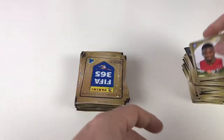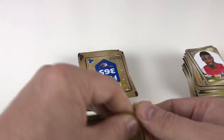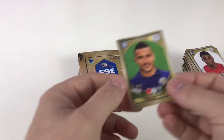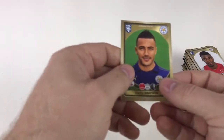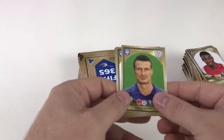Sometimes I've done some collections where I bought lots of boxes. I did Champions League 2016, 2017, I think it was. And I had so many boxes. I bought out 8-10 boxes, and about 4 or 5 was all the same, pretty much. So sometimes that's the luck of the draw.